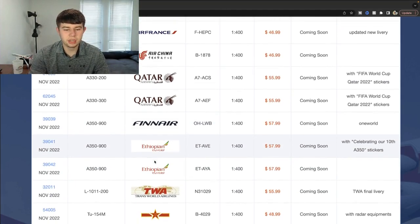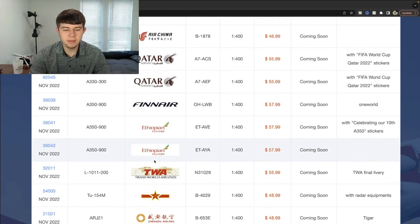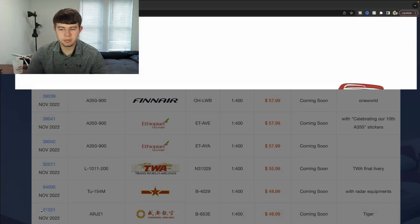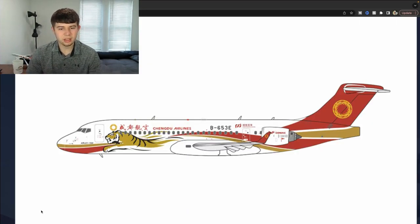Slowly scroll down to our next aircraft. I'm going to do my best with this one. I think it's a Chinogo Airlines, something like that. This is going to be the Tiger livery ARJ21 Bravo 653 Echo in the 400 scale this time around. That's a cool looking aircraft. I really like the Tiger on that one. That looks really cool. So again, nice way to get to spice up this mold.